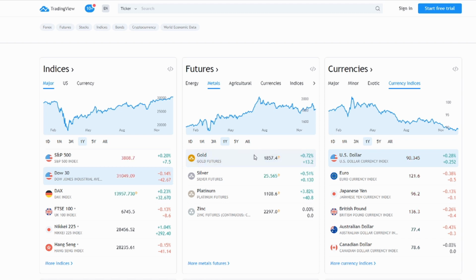Going over and looking at gold, we can see we've still been sitting in this consolidation range of about 1,700 to 2,100, maybe 1,900. And then going down to silver, same thing. We've been sitting in this consolidation range in the mid-20s. And then looking at the US dollar currency index, the trend has continued of it just declining.